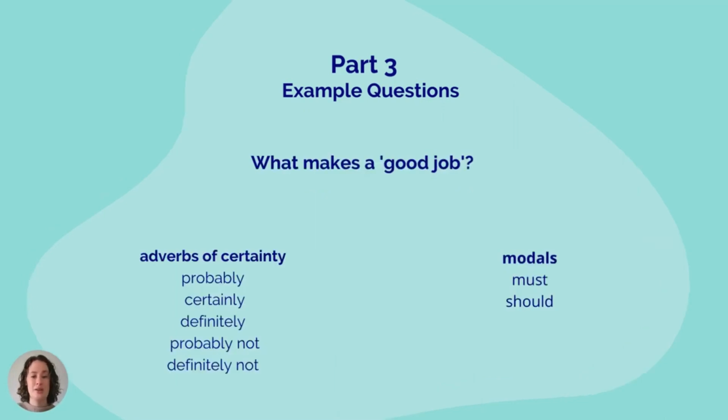When I hear that question, some different grammar structures come to mind. For example, I thought of using adverbs of certainty, such as probably or certainly. And I also thought about using modals, for example, must and should. What did you think about using? Share your ideas in the comment section.